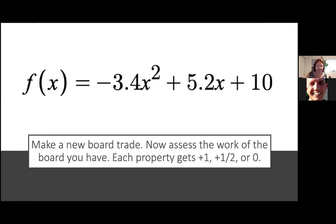Once we get through 12 properties, we're actually going to make another board trade with somebody new, and then they're going to assess the work of the board they have. So now the pair of people goes through each property on the board they have and gives it a +1 if they think it's right, maybe a half if they've misspelled something. They always decide what their criteria are. They're much worse graders than I am. Meaner anyways, not worse, meaner. Or 0 if they don't like the property.